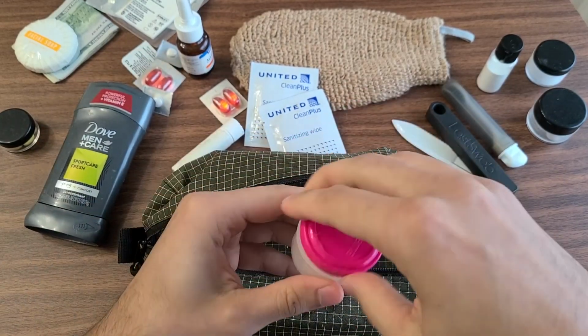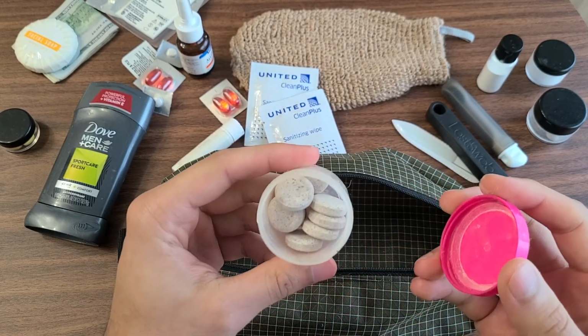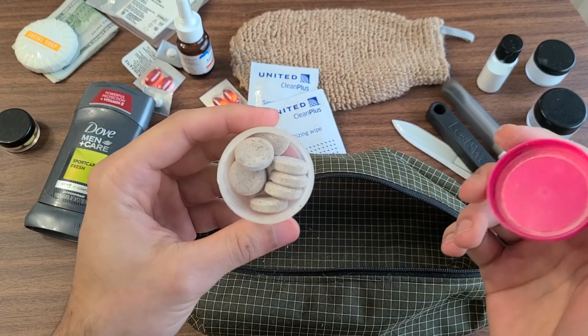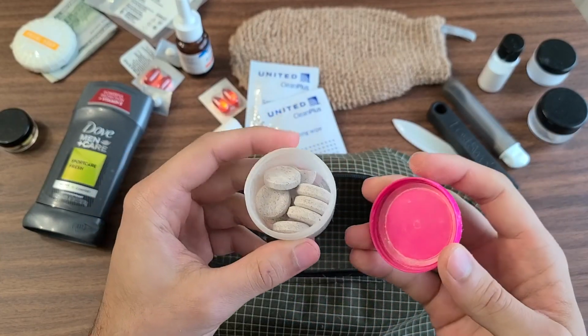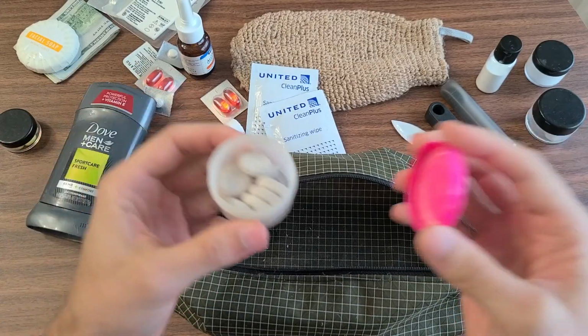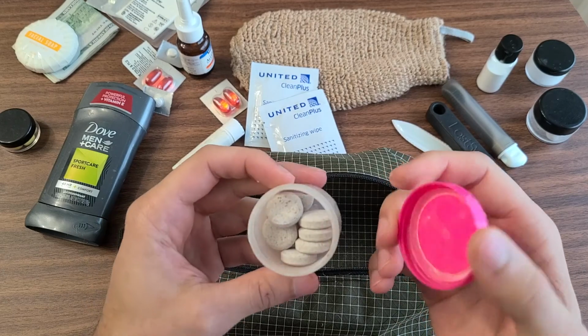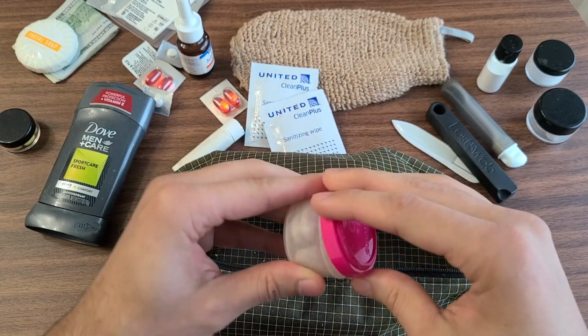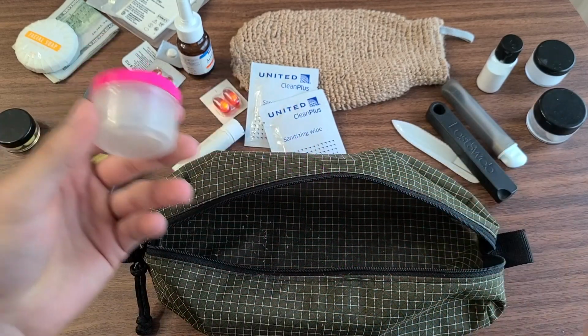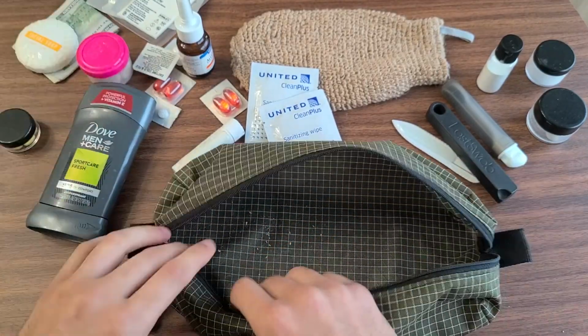These are actually multivitamins. So these are chewable multivitamins. I don't necessarily like the pills all that much. They upset my stomach. But these are Trader Joe's chewable multivitamins. I just like to travel with these. When I travel, I'm on vacation and I eat a lot of really bad junk food typically. So I like to have a multivitamin. Just maybe placebo makes me feel a little bit better. I don't know. If they work, who knows?